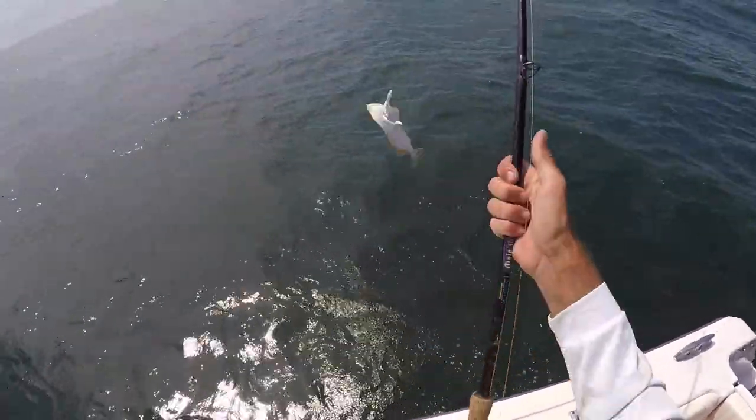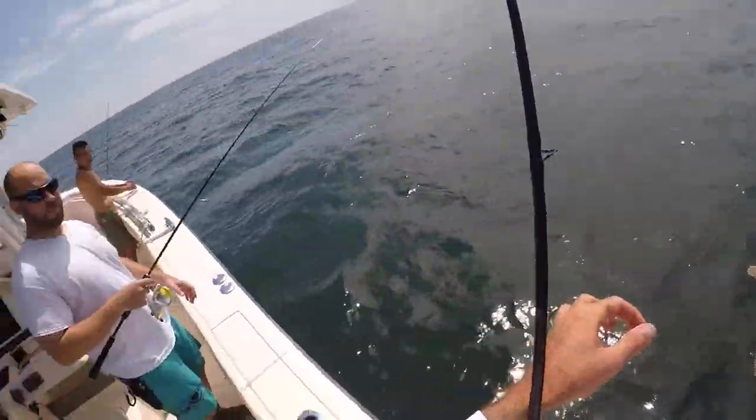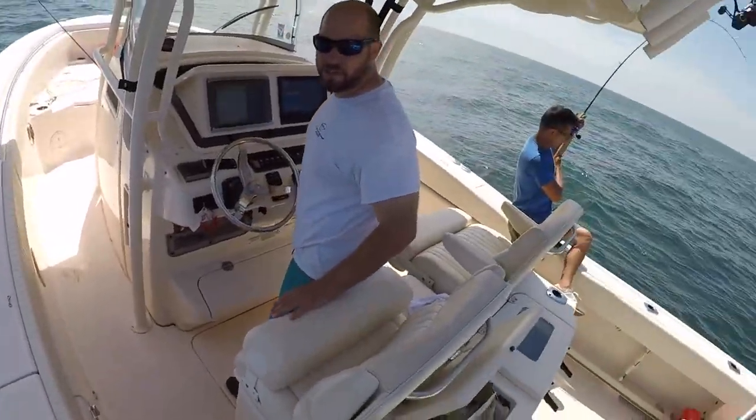Hey, flounder. There's some flounder down there. That is a fat flounder, dude. Oh my god, he's fat. Damn, he's fat. You guys going basically straight back?